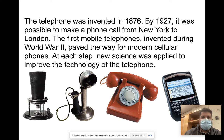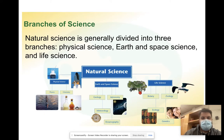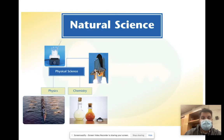The telephone was invented in 1876, and by 1927 it was possible to make a phone call from New York to London. The first mobile phones, invented during World War II, paved the way for the modern cellular phone. At each step, new science was applied to improve the technology of the phone. What are the branches of natural science? Well, natural science is generally divided into three branches: physical science, earth and space science, and life science.